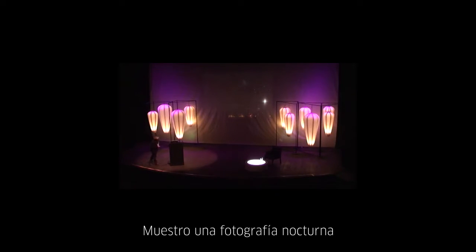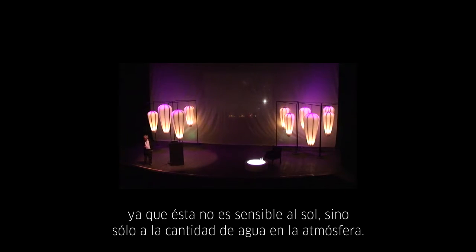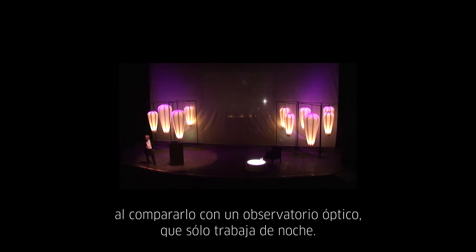Now, I show that picture because it's a night picture, and most of the people think that astronomers essentially work at night. Now, in radio astronomy, you can also work during the day, because you're not sensitive to the sun, you are sensitive to the light which is scattered in the atmosphere. And so, as radio astronomy, people work 24 hours a day, every year. So it's a very efficient observatory, contrary to optical telescopes which can only observe at night.